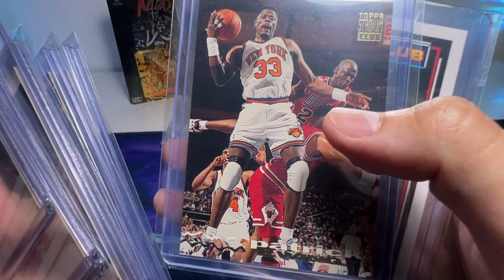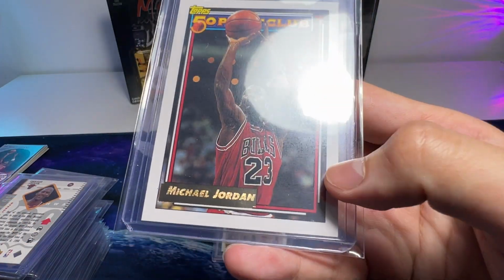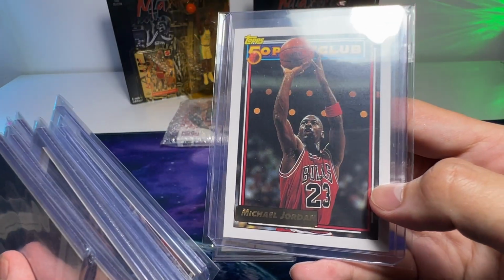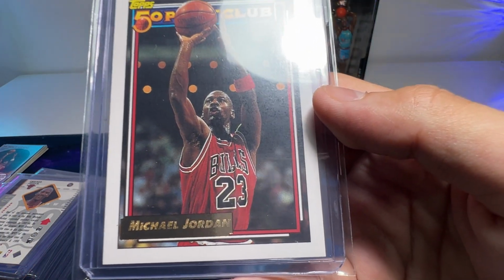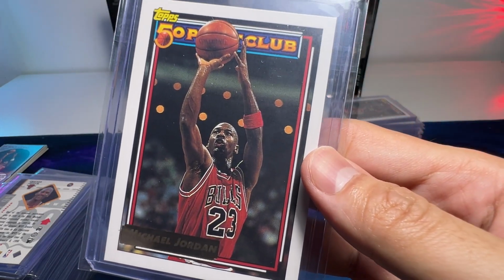I brought this because Michael Jordan's in the back. And this is probably our best pull recently. Yeah, we got this, a Michael Jordan Topps Gold. One of you guys actually told me that a PSA 10 of this could fetch like $500. Wow. And I'm pretty sure that this one is a good candidate for a PSA 10.